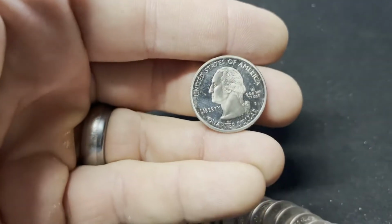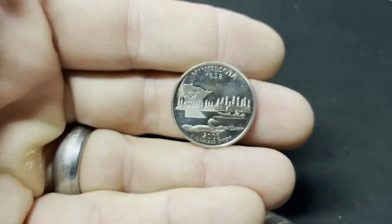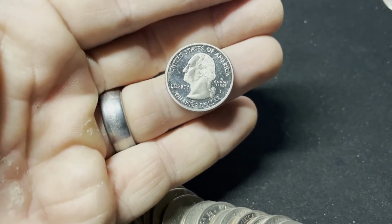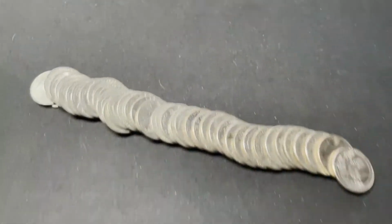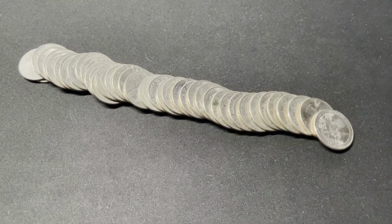And this is what I just pulled out. This is what made me stop the video. We have a really nice proof. Oops. We have a very nice proof here. Minnesota 2005. I don't know how you missed that when you're rolling things up. Anyhow, I want to get that back there, and maybe they threw some silver in there. One can hope, right? I'll be back with the next find.